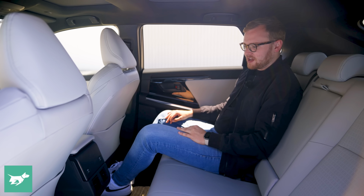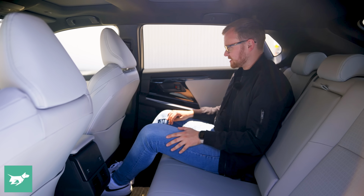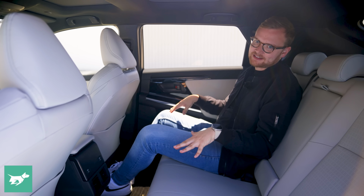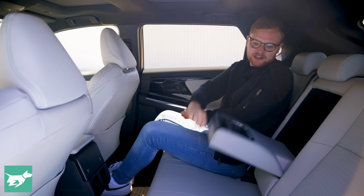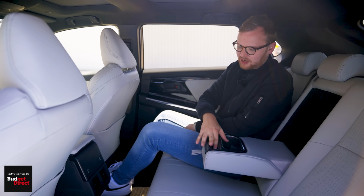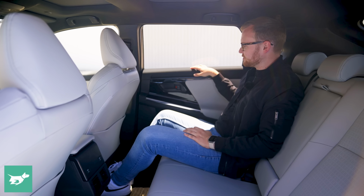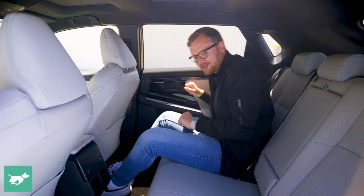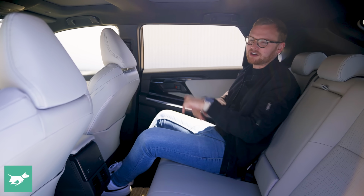Now, in terms of amenities, we've got air vents in the back here, we've got USB-C ports, no sun blinds unfortunately, no heated rear seats, which actually helps you save range compared to blasting the heater in the winter, but we do get a flip-down armrest with cup holders and a device holder as well, and all these materials here are still soft, although this one is a little bit squeaky, which is weird because this is not a pre-production car. This is a production line car from the UK.